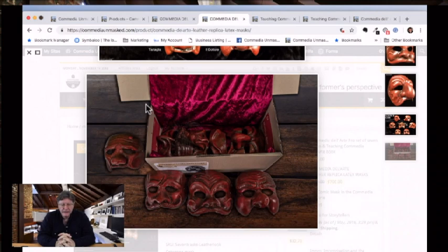Now you'll notice that there's a bit of material in there, a bit of a red velvety thing. I really like to present the masks to my students with a little bit of reverence. In other words, if you present them as though they are special, they will hopefully be treated with respect. There's a bit of mystery that comes with mask work. Do you know what I mean? A lot of people think, what's the mask going to make me do?